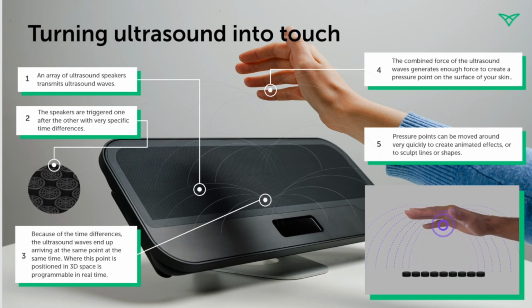In the bottom right corner of the slide, you'll see a nice visualization of just how that happens with an array of transducers. Each sound wave has a predetermined or predefined time interval, and they all arrive at that single point in space. We can determine that point in space in real time. The combined force of the ultrasound waves actually generate enough force to create a pressure point on the surface of your skin. Those pressure points can be moved around very quickly, which creates animated effects.